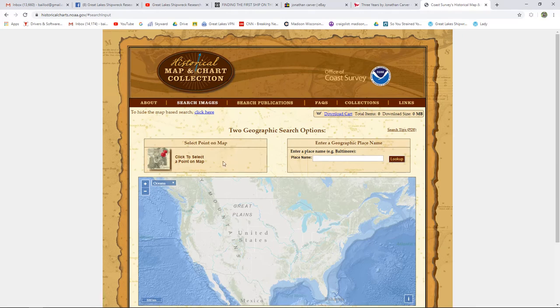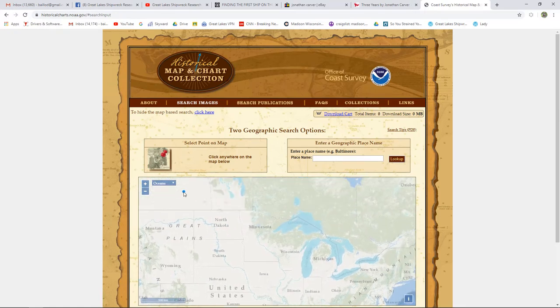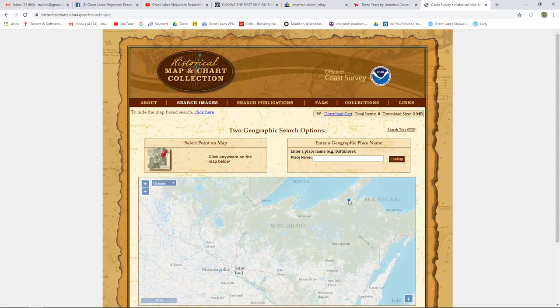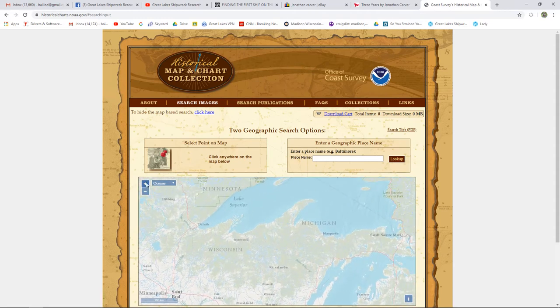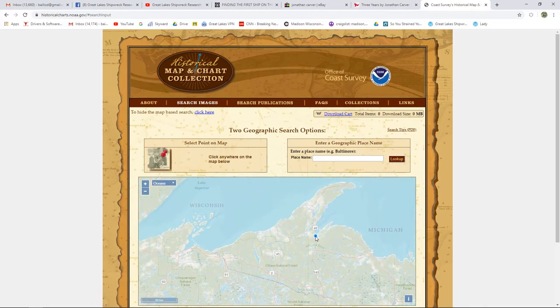Let's pick a place. So I point to the map. Now we're still far out, so I'm going to zoom in a little bit. I'm going to pull that down a little bit. I'm going to zoom in again. It's a little kludgy, but not too bad. Let's do Keweenaw Bay. That'll be a good one. I'm just sort of choosing that off the top of my head.